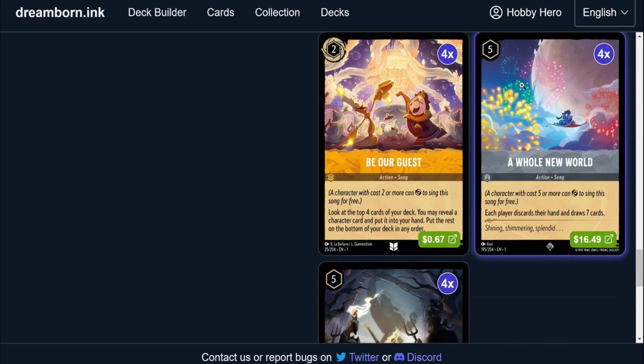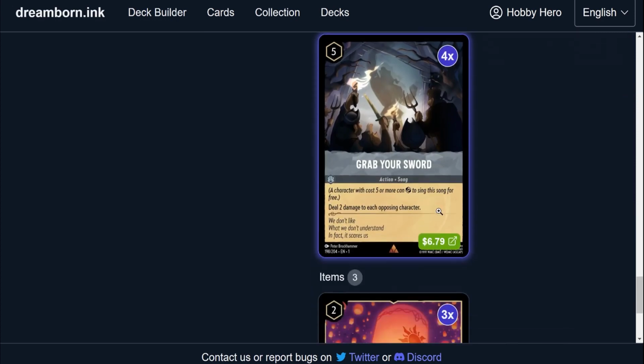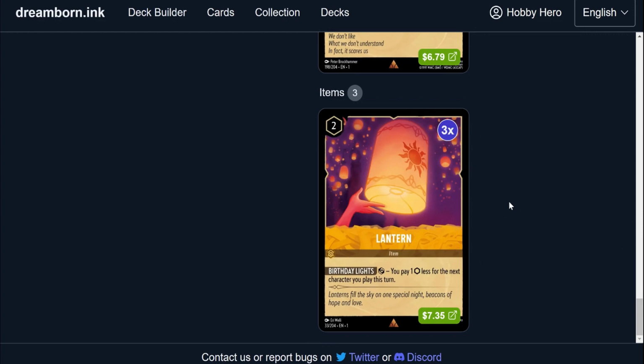But your big 2 here is going to be A Whole New World and Grab Your Swords at a 4 of. Rounding out the list with a Lantern here as a 3 of. I think 3 of is the right answer. You really do want this card out, but you really don't want it in multiples. 3 seems to be the magic number. You're still going to get it in multiples from time to time, but you want to make sure that you have the best opportunity to get at least 1 in that opening hand.